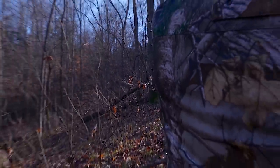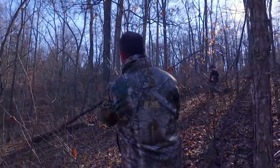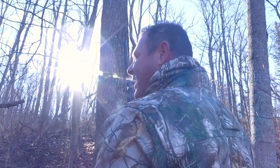Crack shot. Good job there, Ellie. There she goes. Good dog. Nice shooting, Chad. Thank you. I'll tell you one thing, you've got a squirrel-killing combination with that little 10-22 and Ellie May.